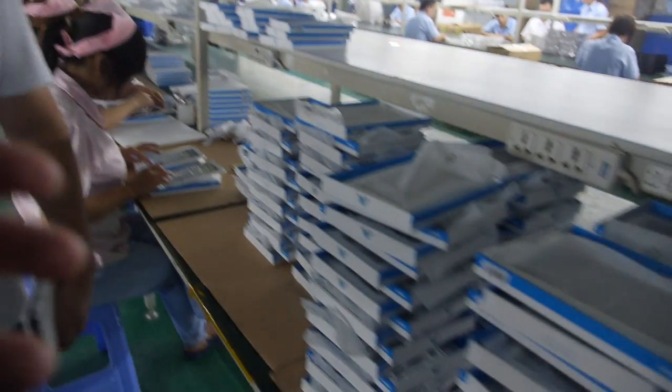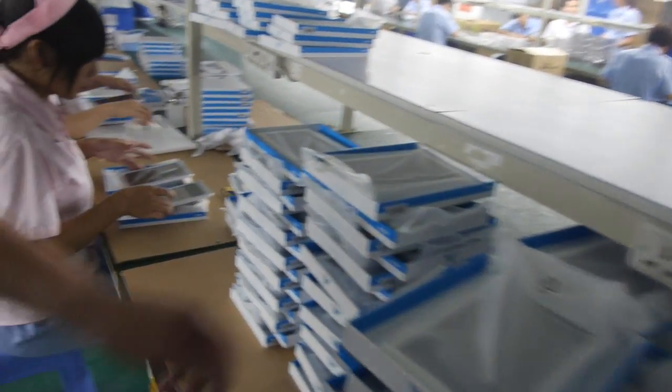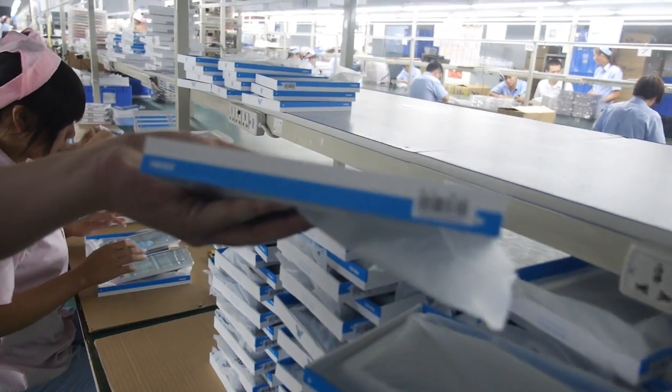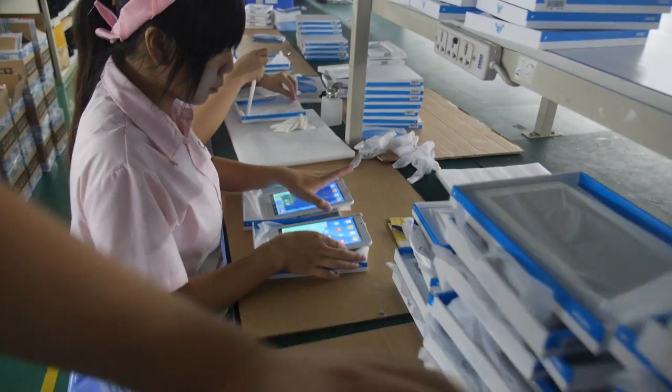Are you looking for distributors? Yeah, sure. So they can just contact you if they want to sell in some country. You can ship them a whole container. Yes. Because for the Ployer brand, we use this kind of slim box, very slim, very light, very easy to ship.